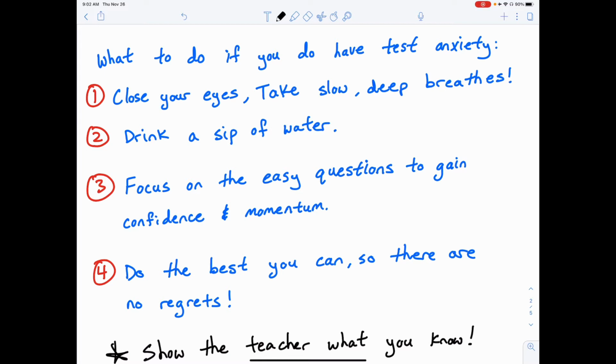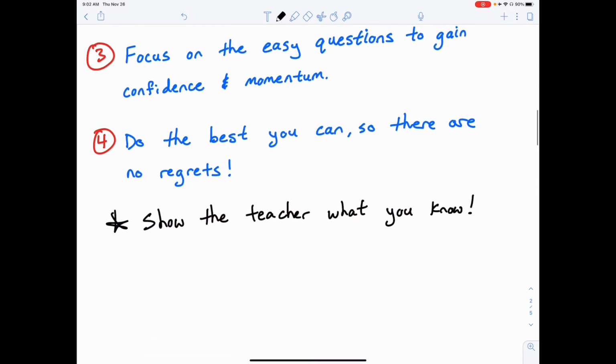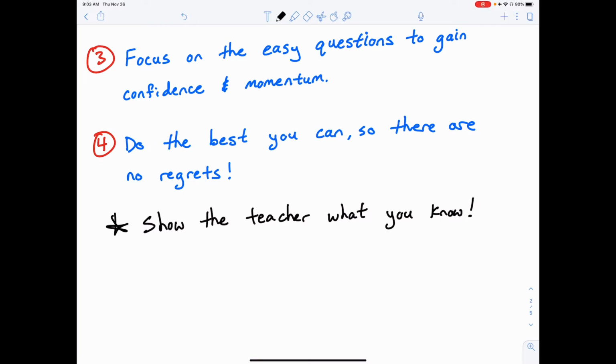Number three, once you've calmed down a little bit, start focusing on the easy questions first so you can gain some confidence and some momentum to hopefully build back and recover your memory of what you learned and what you studied for. And lastly, make sure to do the best that you can so that there are no regrets when you have finished. The whole goal of a test is simply to show the teacher what you know within a fixed time frame, of course.